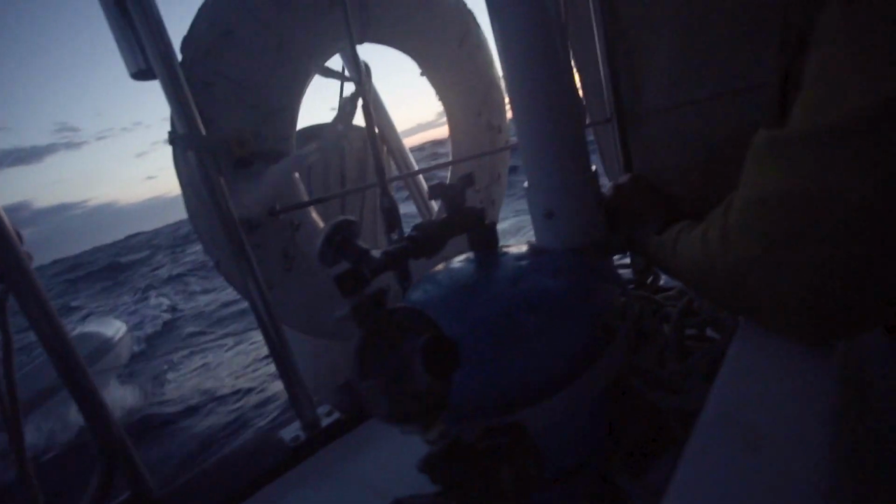As I did this, the stern line that was used to lift the dinghy was made fast to the starboard stern cleat as a loose, redundant line. This line then became taut, and the dinghy was being dragged broadside behind us.